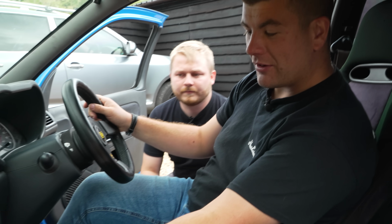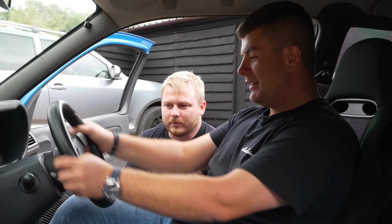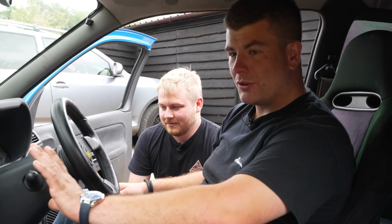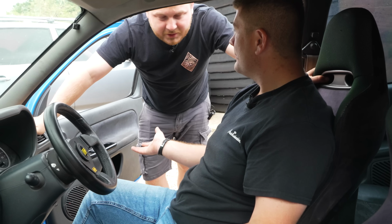You've got Bluetooth stereo, climate control with aircon because it's a full fat, and the world's smallest steering wheel. Oh, this steering wheel is awful. It's a bit shit. I've seen bigger ones on go-karts. Yeah, it is a bit shit. Normally these come with silver or grey trim on the dash, and this one's been painted with a can of gloss black.